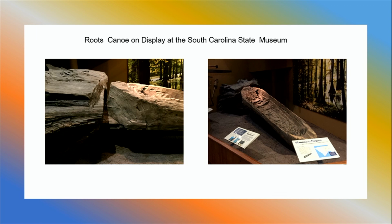I looked into the possibility of whether we could do dendrochronology on it to find out, because if it's 19th century, chances are that it was probably made by enslaved people. If it's older, then it could well have been made by Native Americans. So we don't know who built it, but to me it's just such a fascinating object.